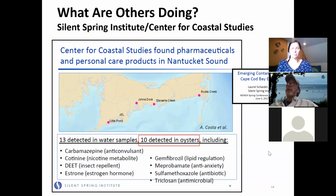Most of the wastewater is treated by on-site septic systems on the Cape, and that does not necessarily remove pharmaceuticals and other contaminants of emerging concern. So that goes through the groundwater, ends up in the estuaries, and is being detected in the oysters. So you can see here that program detected 13 different contaminants of emerging concern in the water column and 10 different contaminants of emerging concern in oysters. And what I've listed are some of the pharmaceutical and personal care products: an anticonvulsant, antihypertensive, some nicotine products from people who smoke, insect repellent, some estrogen hormones, antibiotics, and antimicrobials being found in the oysters that people eat on the Cape. Next slide.